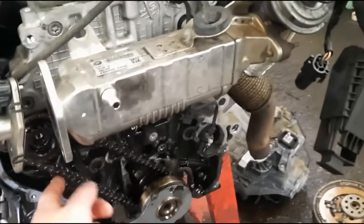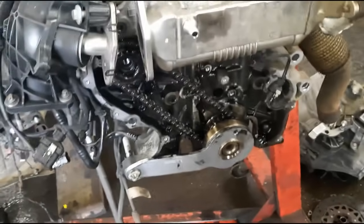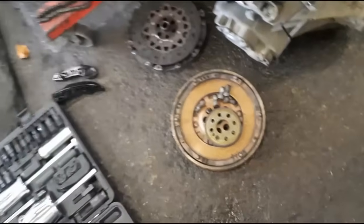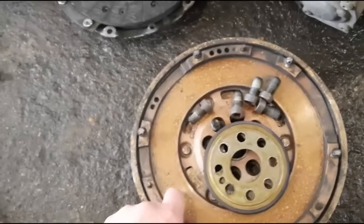Obviously, we can't just replace the plastic guide. The chain needs to be replaced at the same time. So Trev's got all the timing gear locked in there to lock the engine. Obviously, we'll have to do oil and filters. The other bad news is, when it came apart, obviously you'd ideally do a clutch at the same time as doing this, but you wouldn't want to necessarily replace the flywheel unless it was bad. But unfortunately, the flywheel's bad as well.